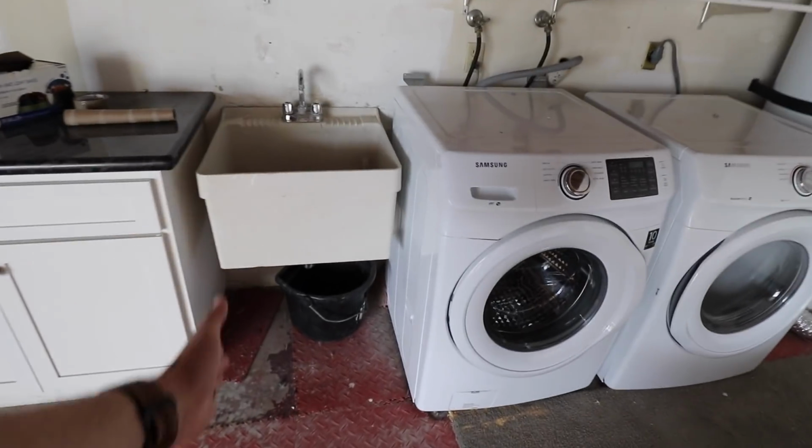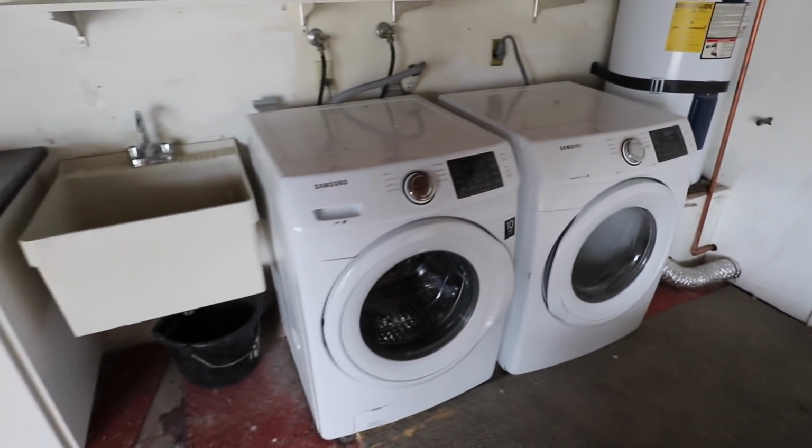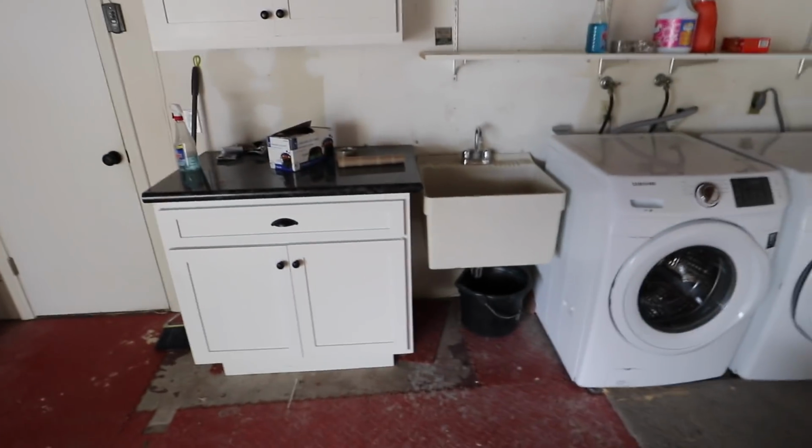I'm gonna build a little top cover for the washer and dryer to make it look really nice, with some space for us to fold up our laundry. It's gonna look nice, but it just stinks. I walked in here for the first time, and I was like, wow, it smells so old. I think it's just the old wood, but it's gonna be a fun project. I'm really looking forward to it.